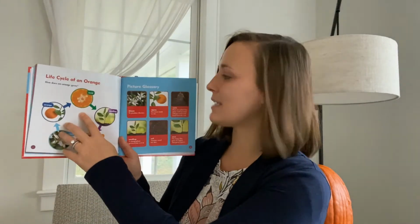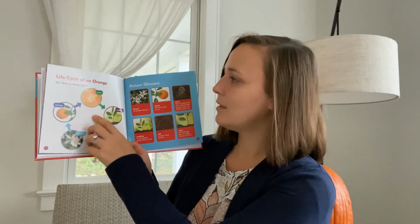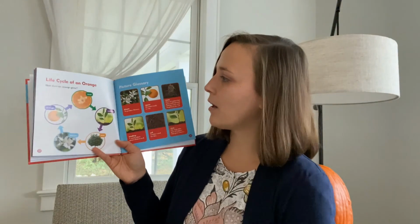Now, do you remember, can you tell me, how does an orange grow? Do you remember the different steps on how an orange grows? What did we start with? Seed. Yes, we started with a seed. So that was our first step. In the back of the book, you'll see the life cycle of an orange. So the first step was a seed.